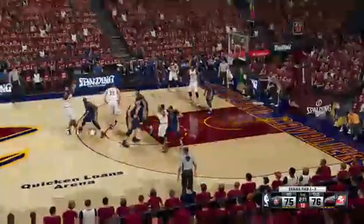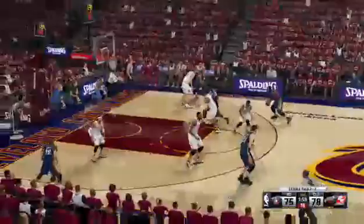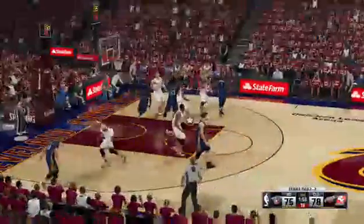Irving double team. Over in the corner, Williams. Good, and the assist goes to James. LeBron's got 10 assists here tonight. So active. Pelicans trail by 3. Evans, right side. Davis. Mozgov with the block.